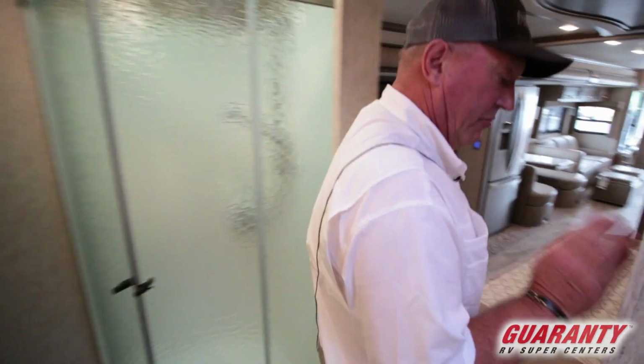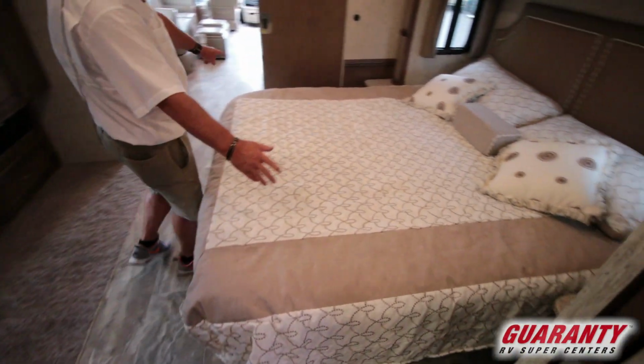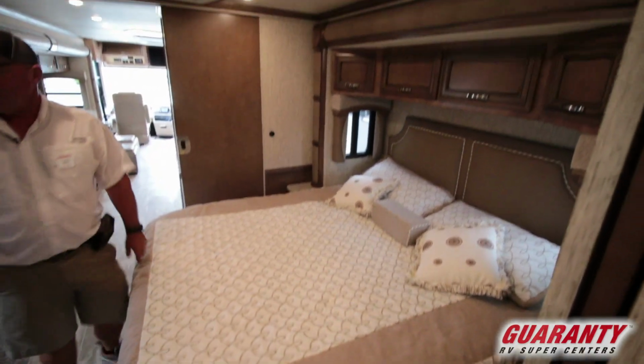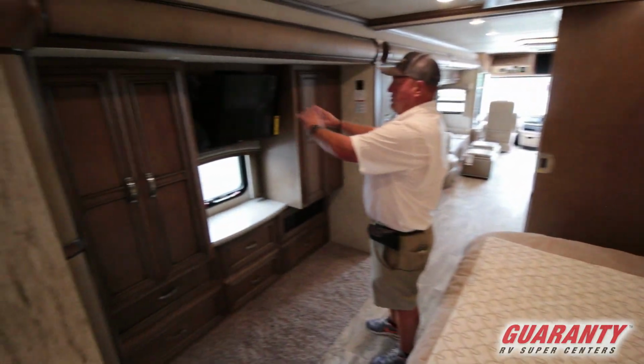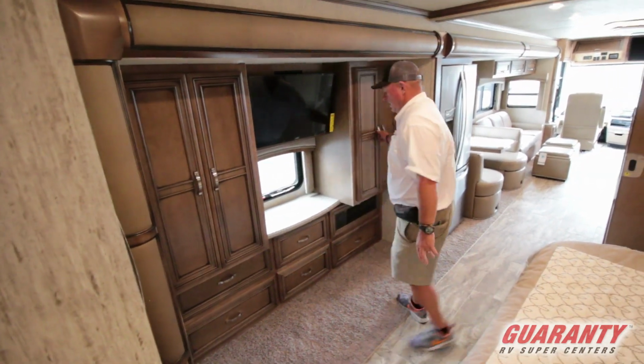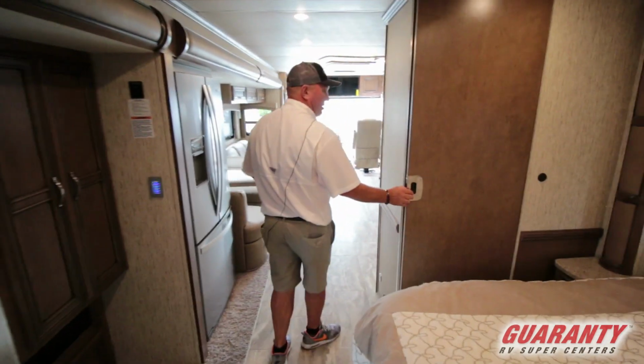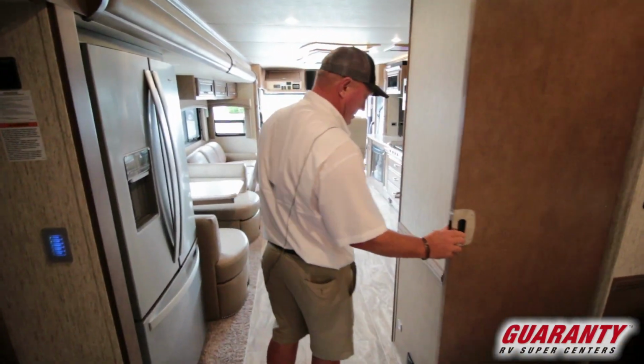As we move out, you have your privacy door, a pocket door right here that slides over. King size bed, windows on both sides. Across you've got your TV, Samsung TV, closet space on both sides, drawers underneath. As we move into the living area, here's your privacy doors for the bedroom.